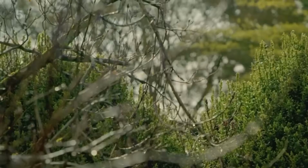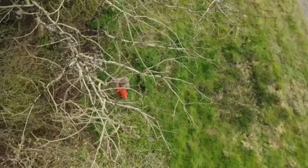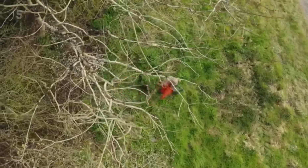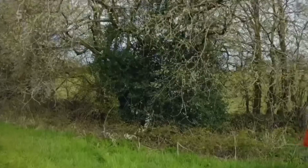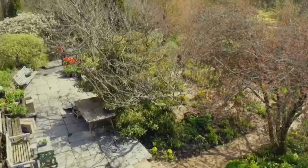And the more diversity there is in your hedgerow, the better, because the more creatures it's going to attract, feed, give shelter to. There's so much we can learn from the wild that we can apply at home.